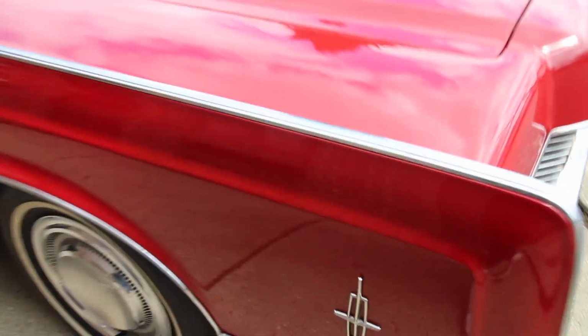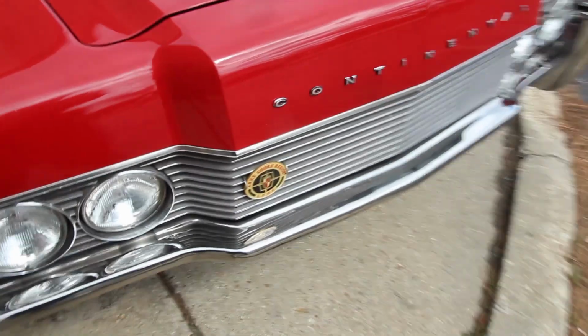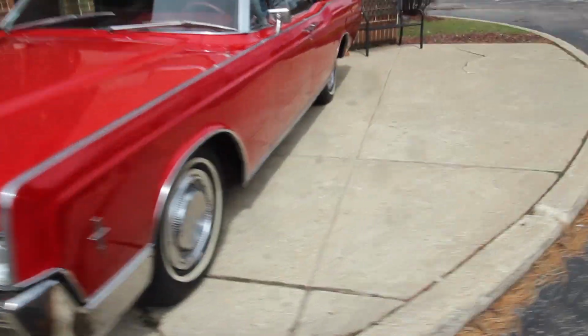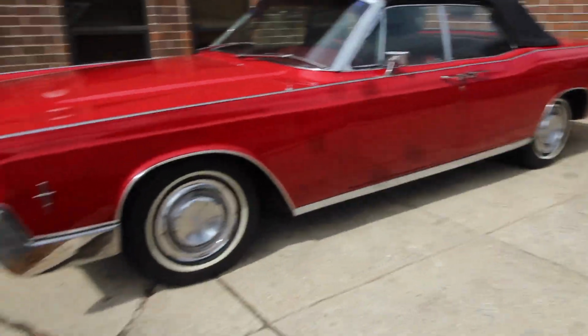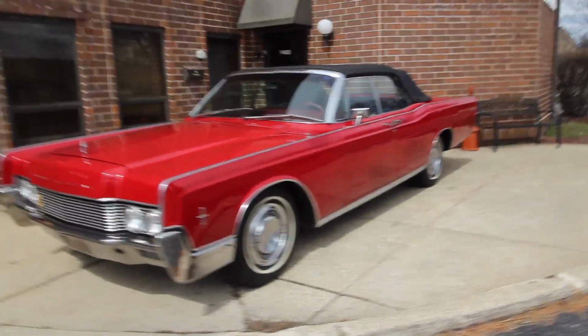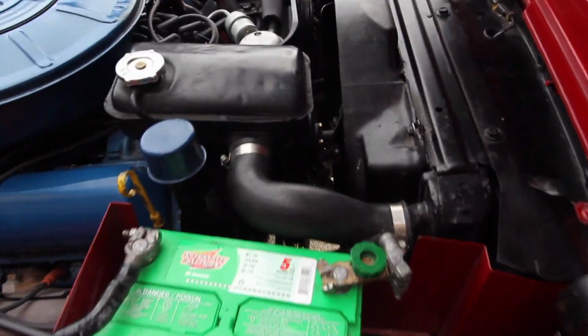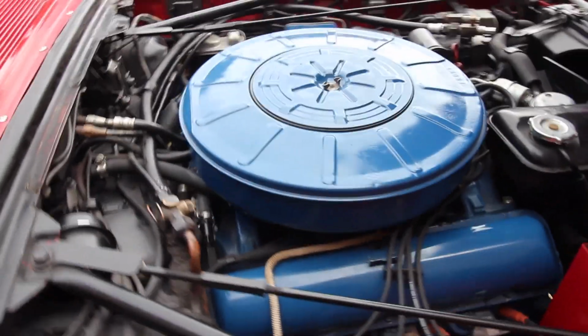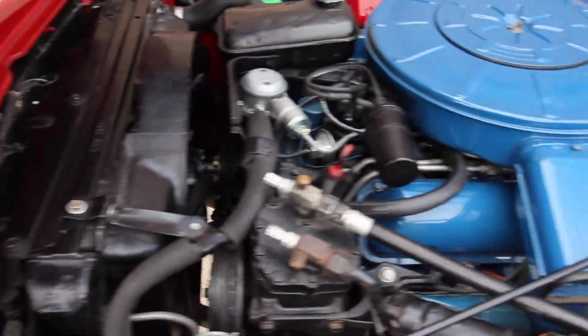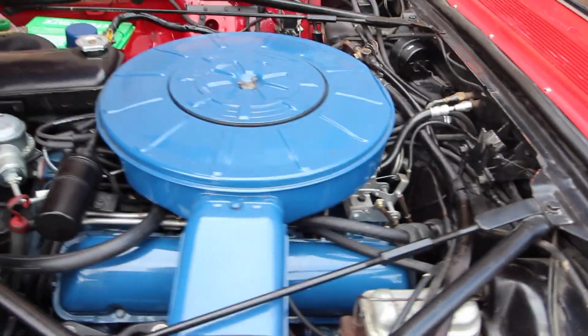But here it is. This is the 66 Lincoln Continental convertible. We're gonna fire it up now. Three owner, all the goodies. I showed the documentation that I have. Please let me know if you're interested. Thank you. Here we go, here's that 462. All the options, a beautifully detailed engine compartment. We're gonna fire it up in just a second, show you real quick the quality of the build and all the receipts that were spent on the car.